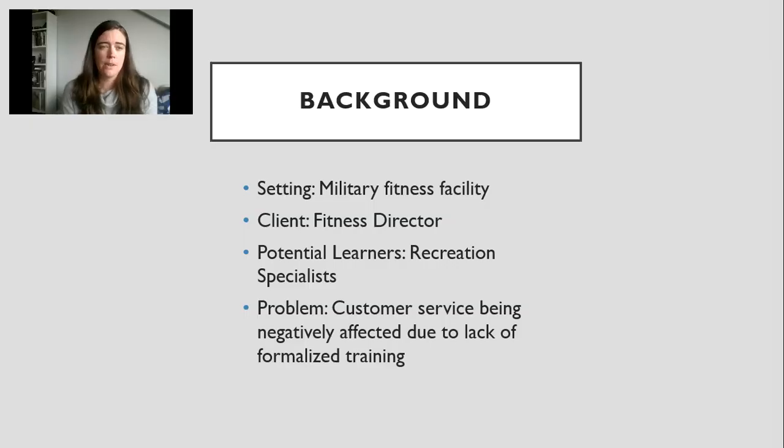So some background, I work at a military fitness facility aboard Naval Station in Newport. It's open to active duty service members, their family, retirees, DoD civilians, so we have a lot of customers that come in on a regular basis. The client was the fitness director, and the potential learners are the recreation specialists. Recreation specialists are the people that man the front desk. They interact with customers on a daily basis.